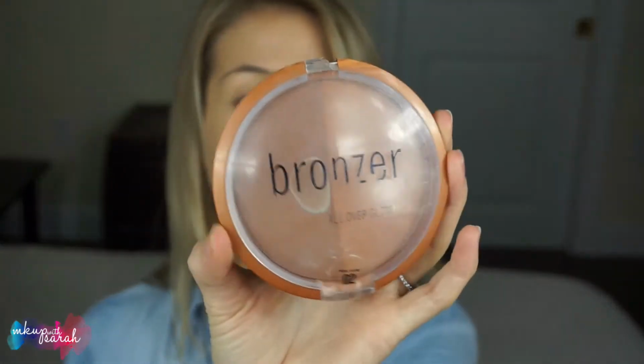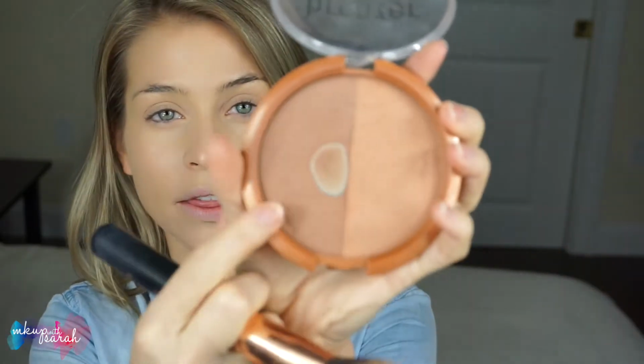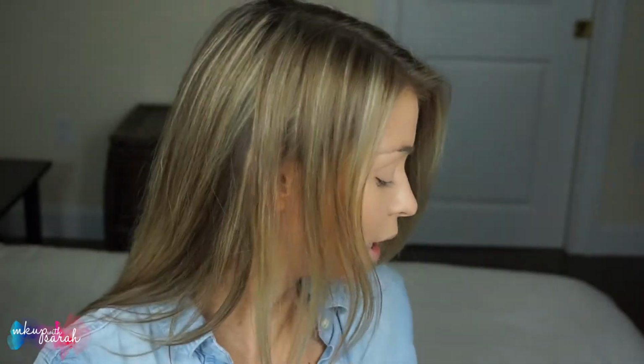For bronzer, I am using the Milani All Over Glow. I'm really just going to stay on this side of the pan with my bronzer brush, and I'm just going to apply that around the perimeter of my face just to warm it up.